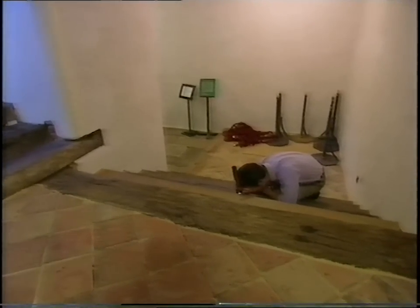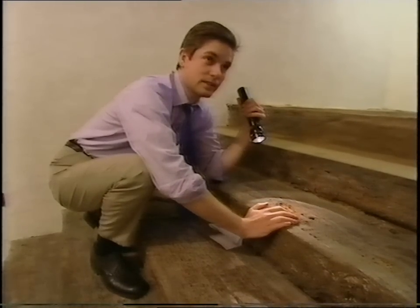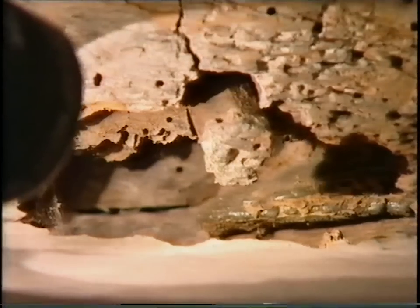For hundreds of years, the Tudor stairs have served as breakfast, lunch and dinner for generations of Death Watch beetle. So they're closely monitored by Jonathan. These are the servant steps, and they link the kitchens to the hall. So all of the food for Henry VIII's courtiers would have been brought up these steps. It's ironic, really, that the steps themselves are now providing food for beetles.